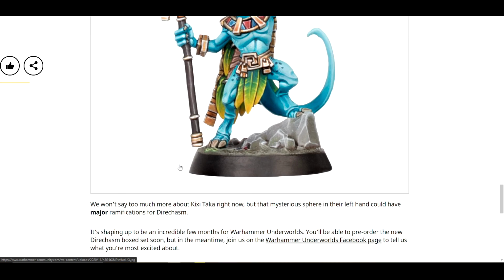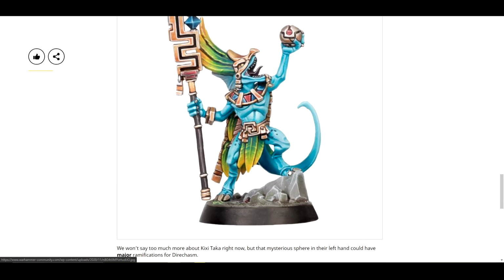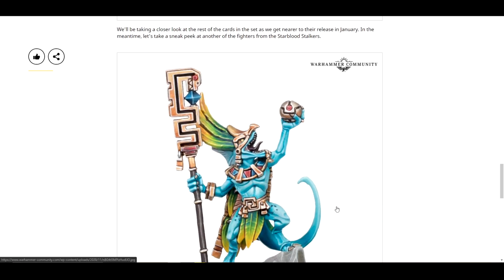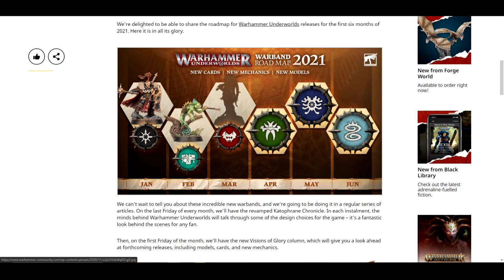And then the lizard man. Yeah, looks cool. I don't really like how they've painted him. But the skink looks cool. This does make me, to me at least, a little bit afraid of how the Seraphon box set is going to be.